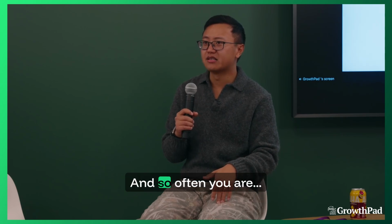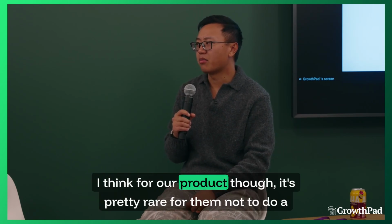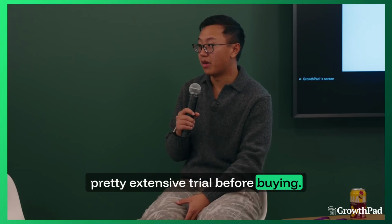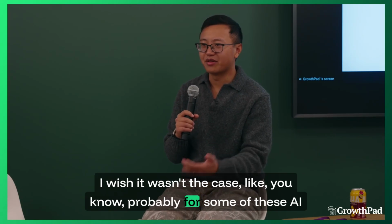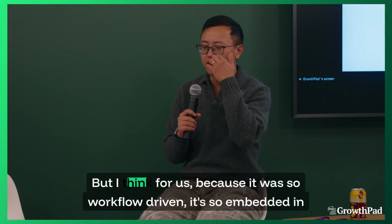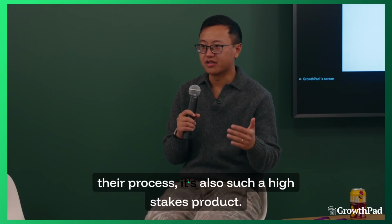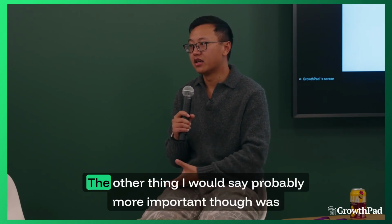Things like that. And for our product, it's pretty rare for them not to do a pretty extensive trial before buying. I wish it wasn't the case. Probably for some of these AI products, you can get away with it. But for us, because it was so workflow driven, so embedded in their process, and such a high stakes product, they had to see it to believe it.